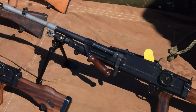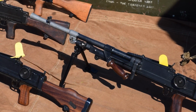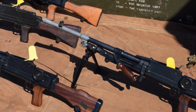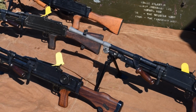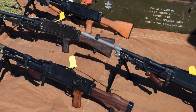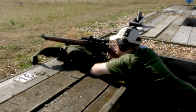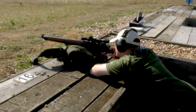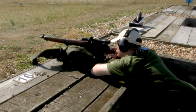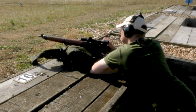Yeah. So for the test, we used a Bren Mark 1, a Mark 2, and a Mark 1 with a Mark 3 barrel, as Rich mentioned earlier, and a 7.62 by 51 L4. The Brens went up against a rifle number 4T, which has a number 32 3.5 power telescopic sight. To replicate the scene from the film, we shot a 5-round group at 100 and 400 yards with each weapon, keeping the Bren on semi-automatic.